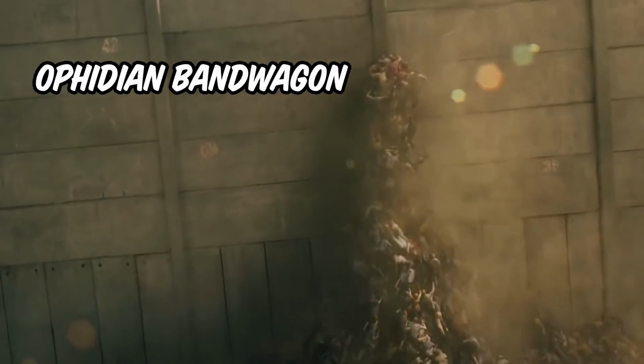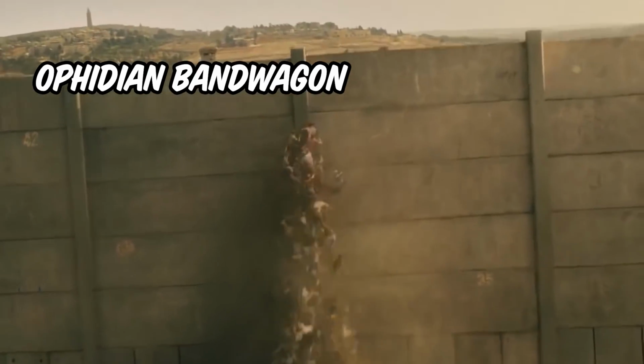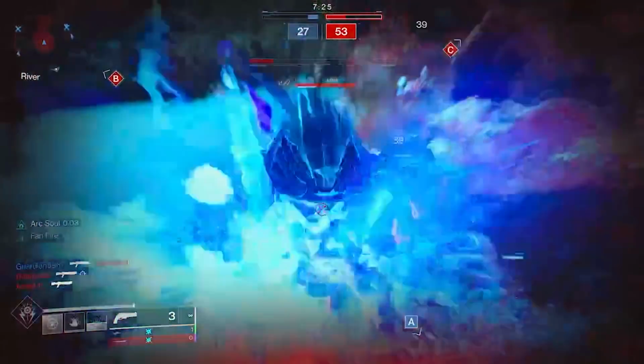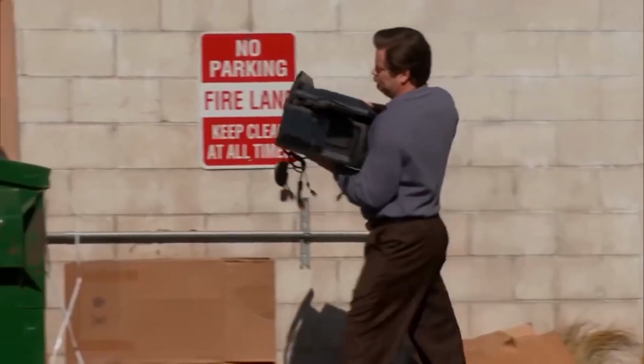If that day ever happens, there's going to be a mass switch over to Ophidians because they let you reload really quickly, they ready your weapons nearly instantly, and they extend your melee range. Titans are going to have a lot more competition in the close quarters.